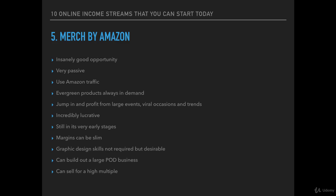And as I said, it's still in its very early stages. Currently, they are expanding to new products. So very recently, long sleeve t-shirts were added to the product line. They're going to start selling merch designs to Germany and the UK very soon as well. And hopefully they'll be rolling that out to all accounts very soon. However, margins can be slim when compared to other potential business models such as dropshipping or creating a brand on Shopify. They can be slim, but it's much more passive.